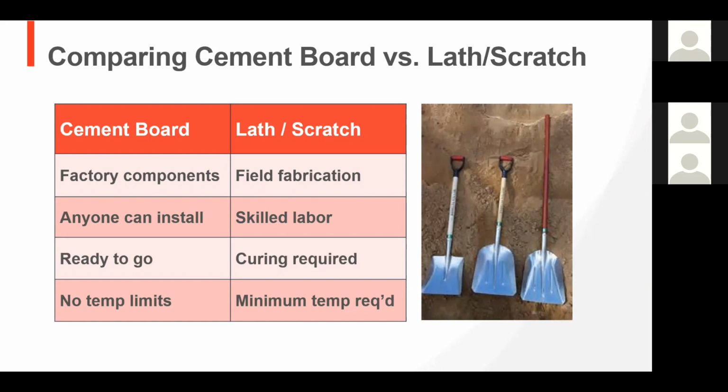You can get a lot on the wall quickly. And we'll show you some more pictures of that here in just a second. Now, with the lath and scratch, obviously, you're mixing water. You can't have freezing temperatures. You can't be mixing it at 5 o'clock in the afternoon knowing it's going to drop below freezing in an hour, right? You got to tent your building now. So there's all of those things to consider. Don't even need to worry about that when you're putting up the cement board. You just obviously need to worry about the comfort of your workers.